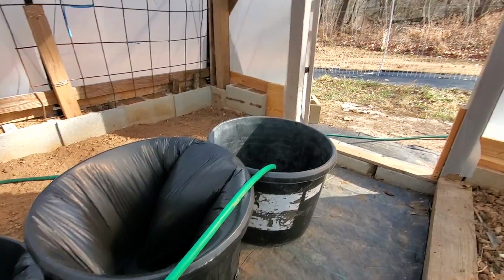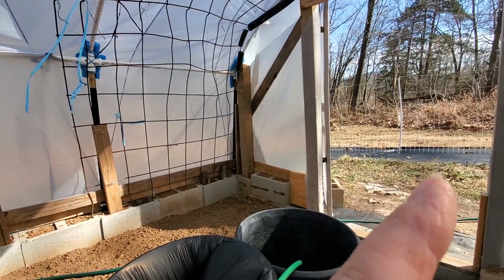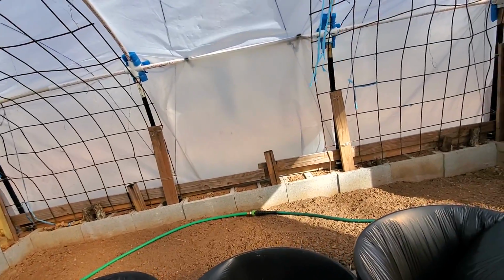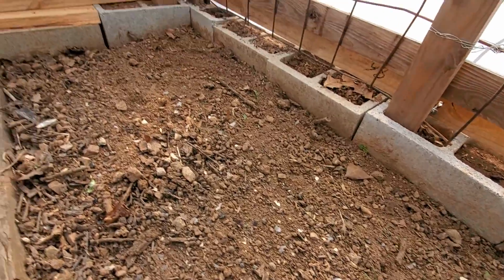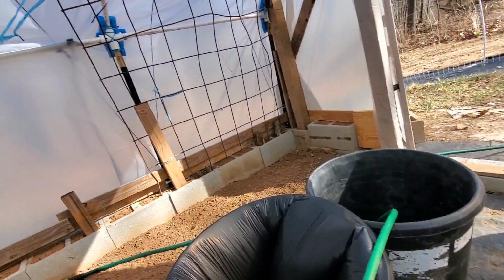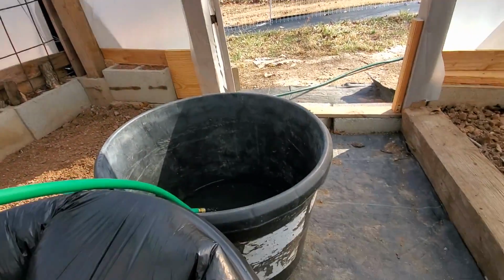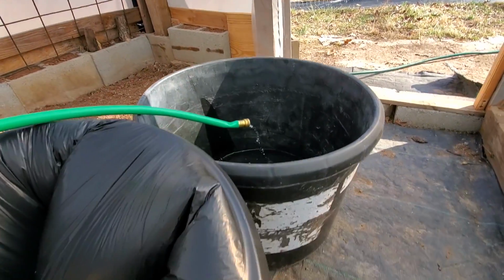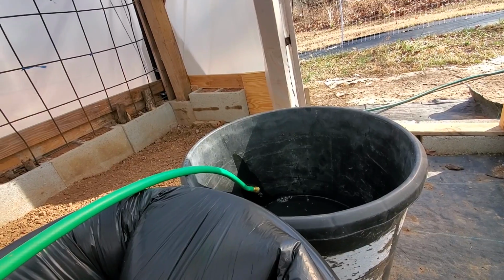All right, in the hoop tunnel, I have both doors open. Again, that way I don't have wind coming in this door and then pushing up against that side. The wind can just blow through. Again, you can see where I did all my weeding, etc. Ground's nice and level. What am I doing? I'm filling buckets with water. That's my rainwater catchment. And that becomes a twofold thing for me.